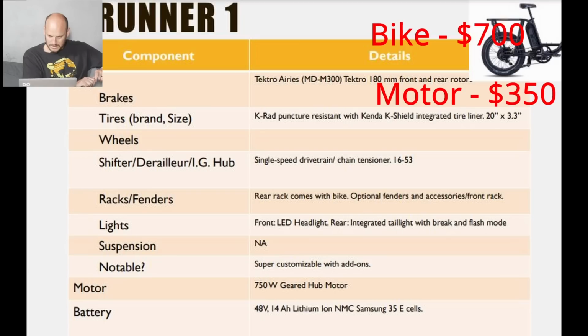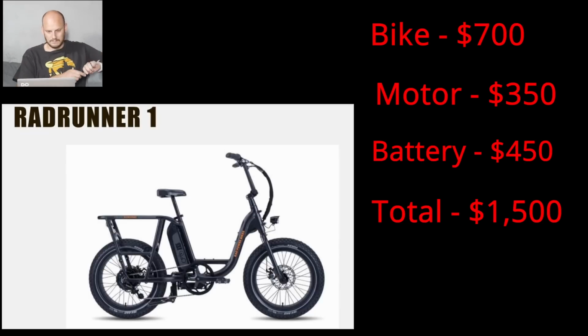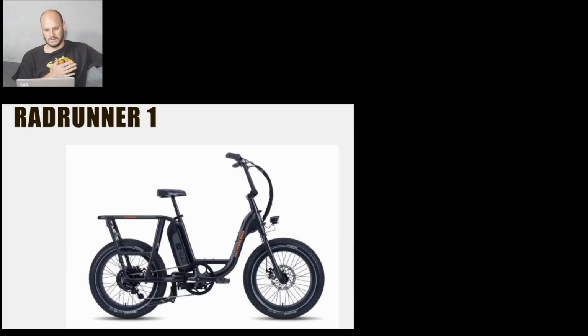The battery, 14 volt, 14 amp hour. Give it $450 value for that. I would give it about a $1,500 value. $1,299. Okay, so they're under. Obviously Rad goes for value. Rad definitely goes by volume prices to get that number down. So this is actually, I would say, a good price for value. If you're looking for value and this fits your need, this is a good value.